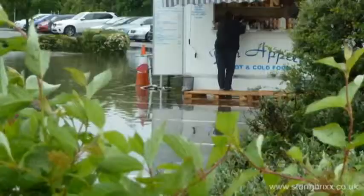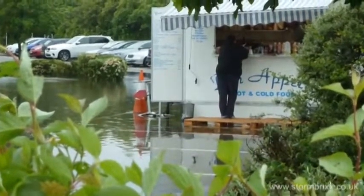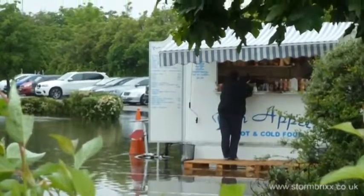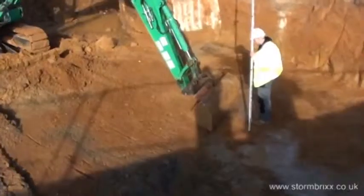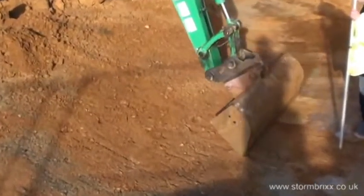The solution decided upon is the installation of an infiltration system using ACO's BCI award-winning StormBrixx product. Gray Build Limited is the main contractor installing this new system. A hole is excavated to the size determined by the engineer to suit the storage volume requirement. It is then important to trim and level the soil base to get it as smooth and level as possible.